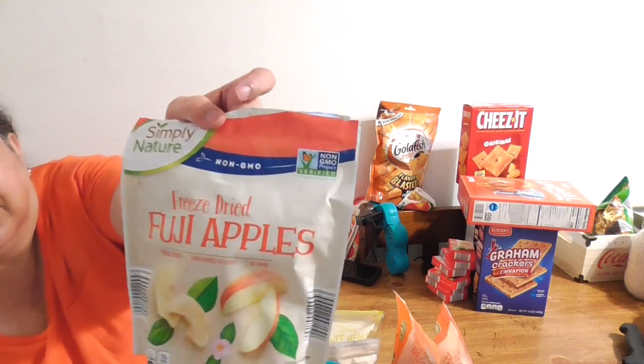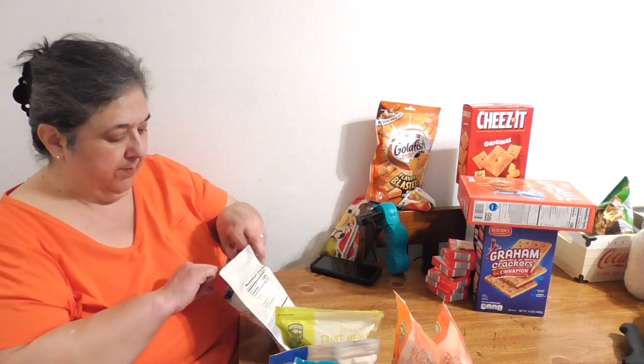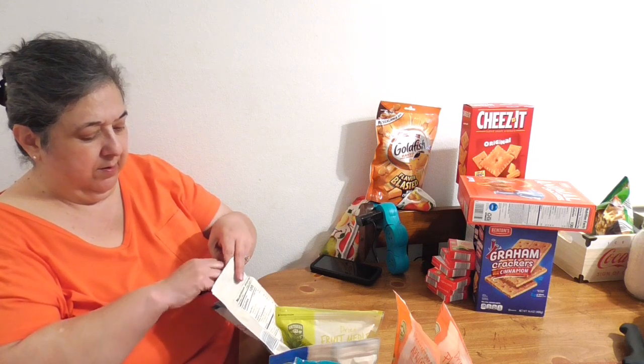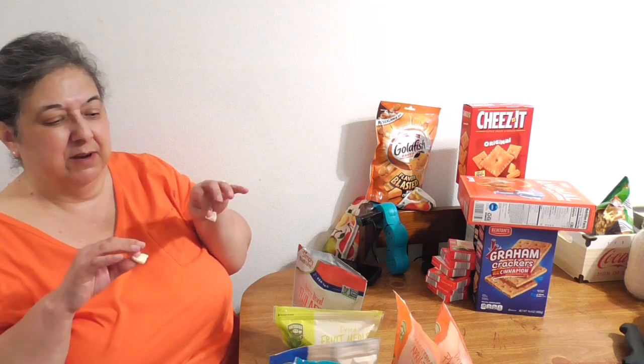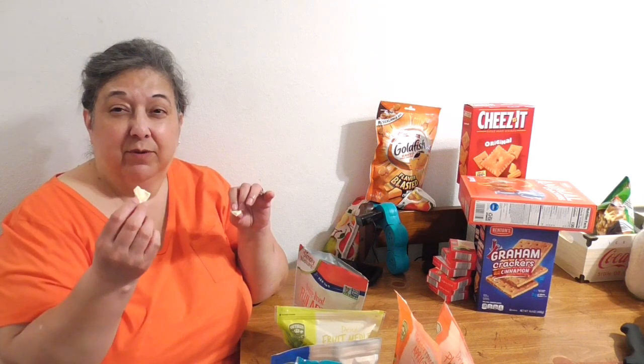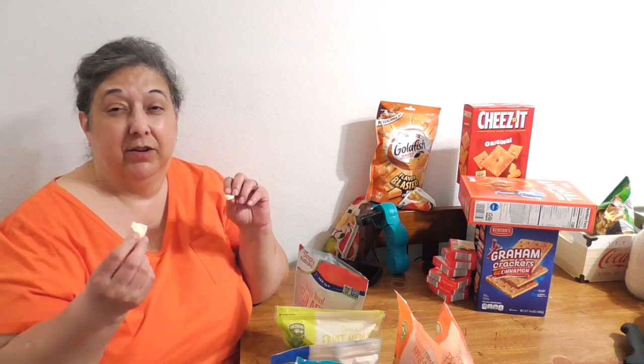Now, here are the Fuji apples. And same thing, they're crisp. I was going to mix them all up, but then I changed my mind because these are freeze-dried and the other ones are kind of moist. The first time you incorporate something with moisture, whatever's freeze-dried is going to get moist again, then it's going to spoil on you. So you don't want to do that.